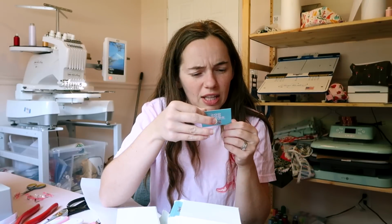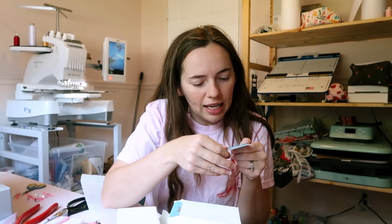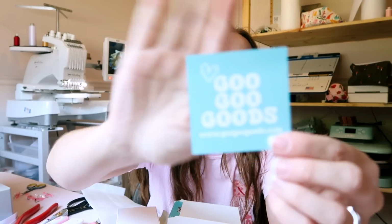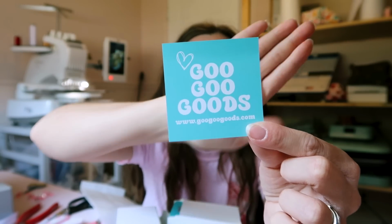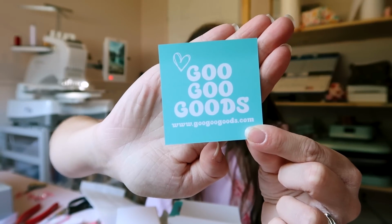Oh, they're cute. I think they look fine. I feel like the print quality is not super great. Let me see. I mean, they weren't expensive. I think for all of this, it was like 50 bucks or something like that. And I got like a ton. But that's what the front looks like.